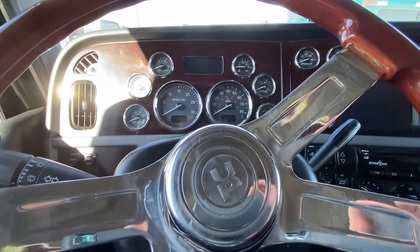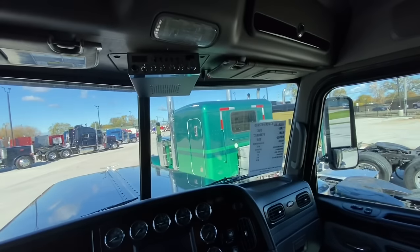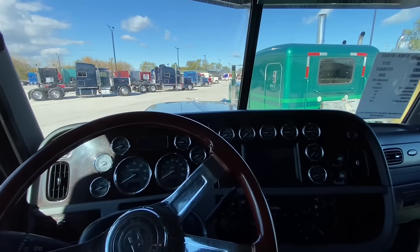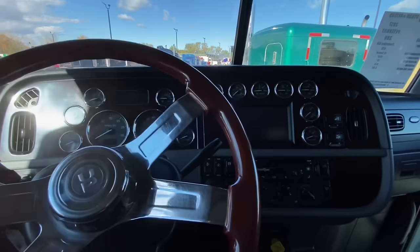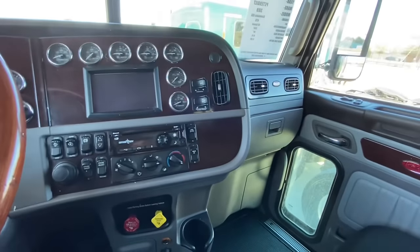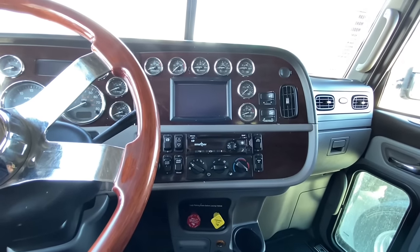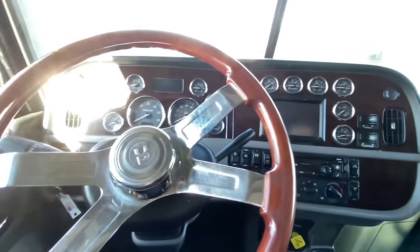I must have the batteries turned off. This one kind of stinks. This kind of has that kennel smell. It's not bad. But I am just trying to steer clear of DEF and DPF trucks anymore.